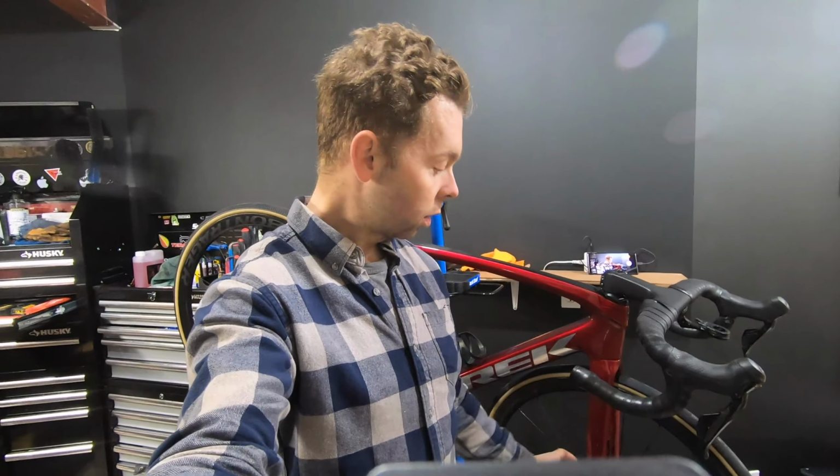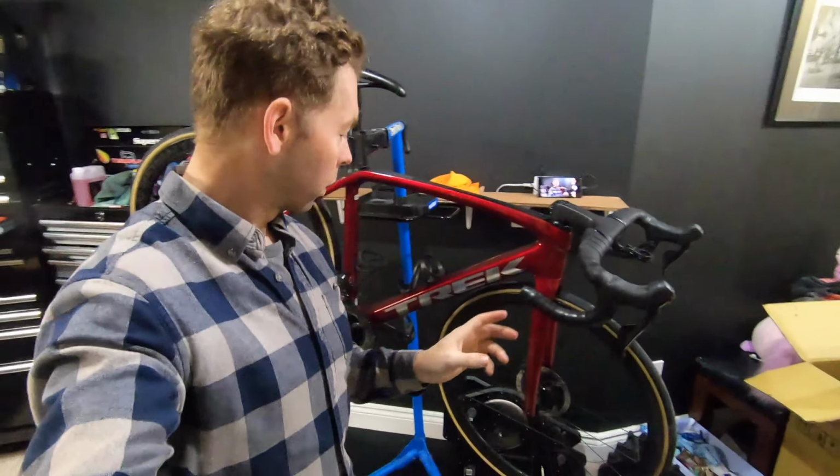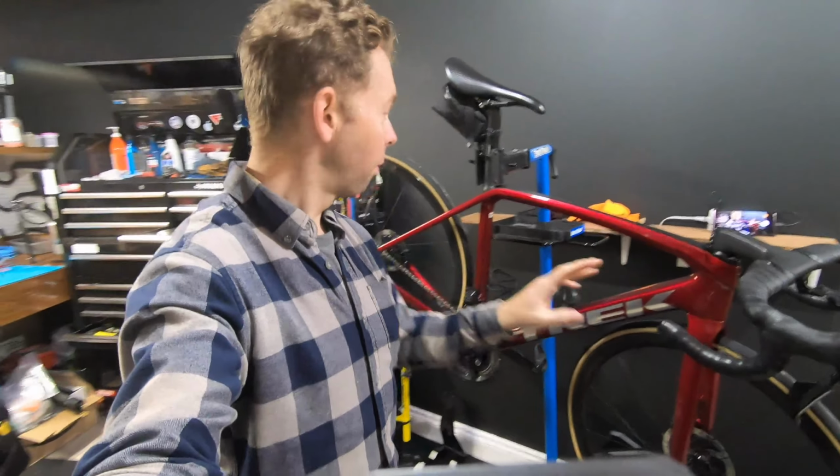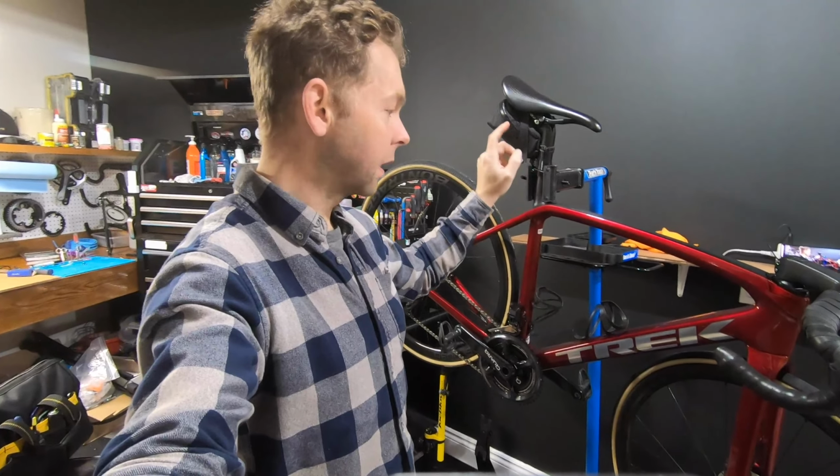Let's do this. One of the first things we want to do to get the bike ready to pack is take the front wheel off. We're going to also, very important, put in the spacer for the hydraulic brake so the pistons don't come out. We're going to take the pedals off, drop out the front wheel, take the saddle off. We need to mark everything. Very important. I'm going to use my whiteout to mark my seat height.